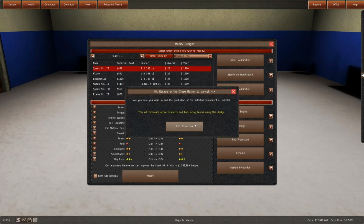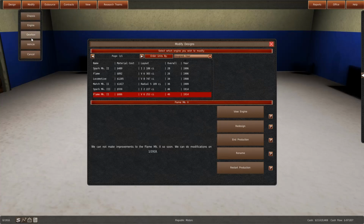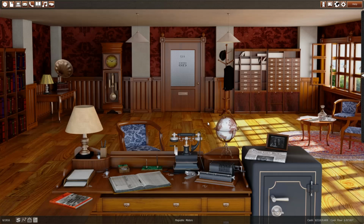Spark Mark II in production. Actually, we do still have some Natalia, so let's not risk it. Match Mark II and Flame Mark II can be upgraded as well. Okay, Match Mark II though would be insanely expensive, so let's not do that. Flame is, however, begging for it, and the Fuel Saver Manual. Damn, these are good modifications. And the Sire 2, 5-speed manual, yeah. Okay, so we definitely boosted some of our designs.